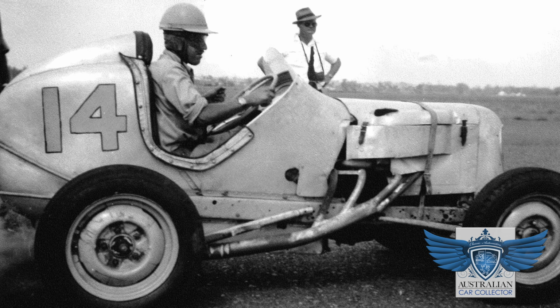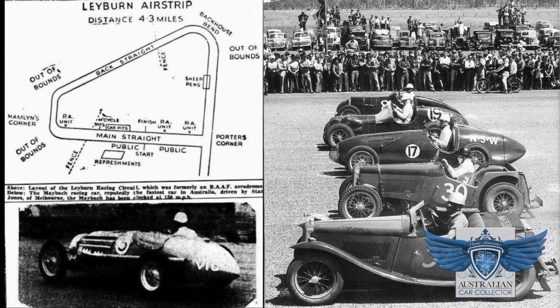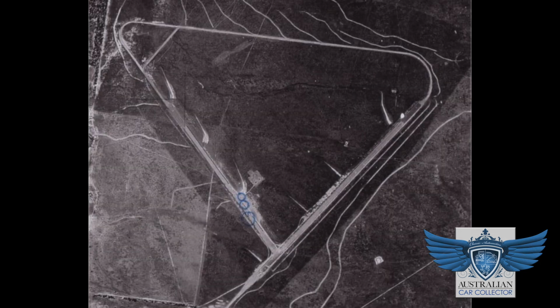Leyburn once again laboured away to its traditional rural tune until 1996, when local Mike Collins, a self-confessed motorsport junkie, latched hold of the idea to establish a commemorative event and immediately contacted the Historic Racing Car Club.